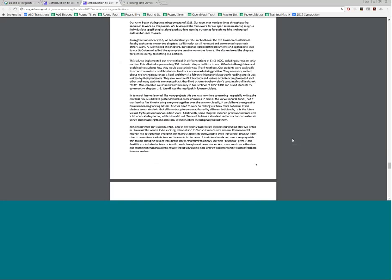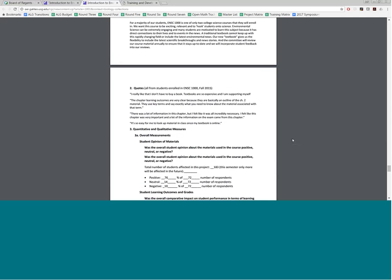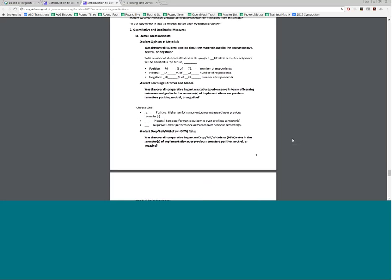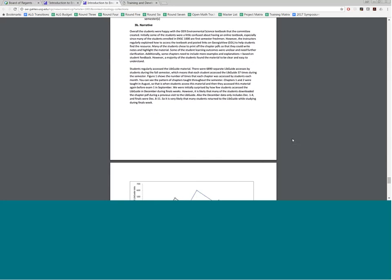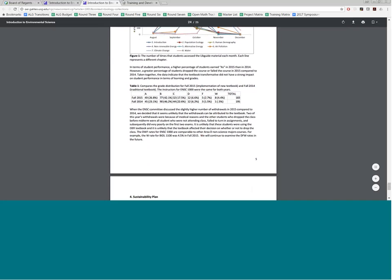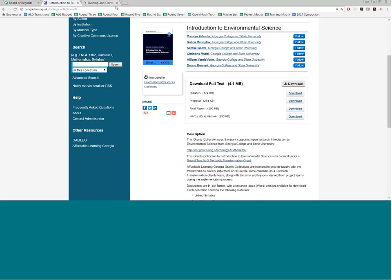And here is their work and how it went through, because they created an entirely new textbook and enhanced it. Then there are student quotes. Then there are quantitative and qualitative measures, including drop-fail-withdraw rates on this one, which was a slightly negative change in this particular instance. And then they have way different metrics, which are really cool. And it depends on the grant team, but you can get so many different types of measures on this particular implementation, which can guide you into either choosing to use these resources or not, or they can guide you to make different changes based on that. So that's what the grants collections are all about.